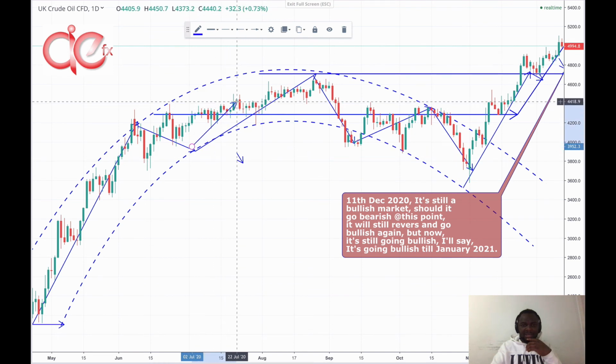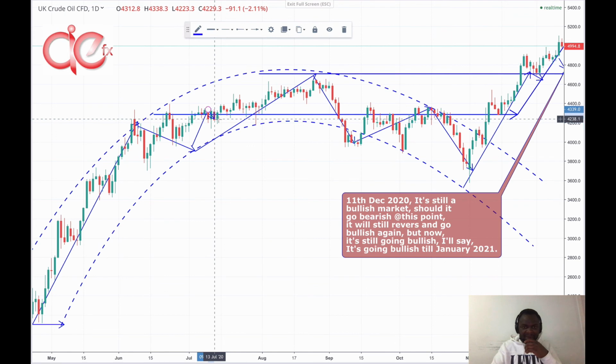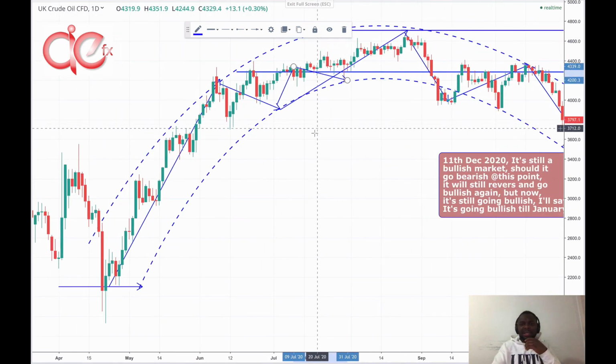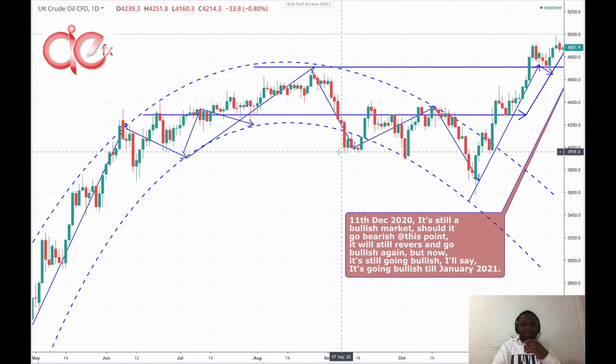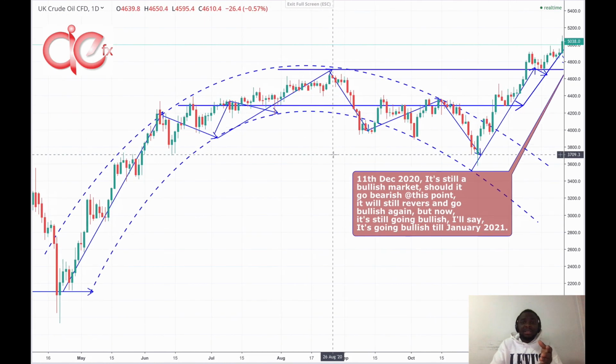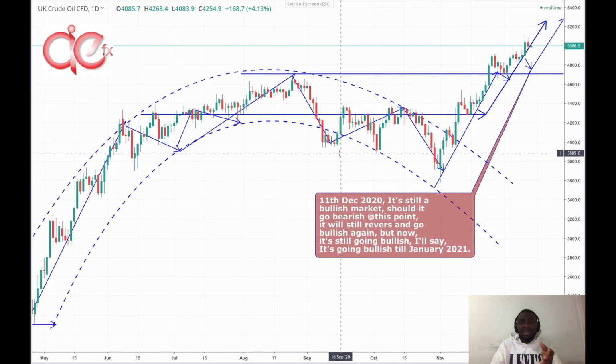So let's do it like this, and let's do this like this. It hits this very point, then it goes up. This is the basic analysis I could do for this. So people, please let me know what you see in this market. But to me, this is what I see that happens in the market. This is a new analysis that I just made.